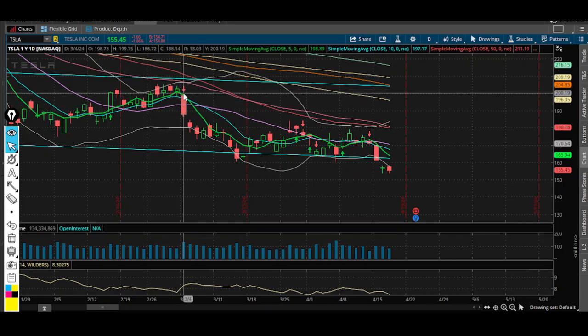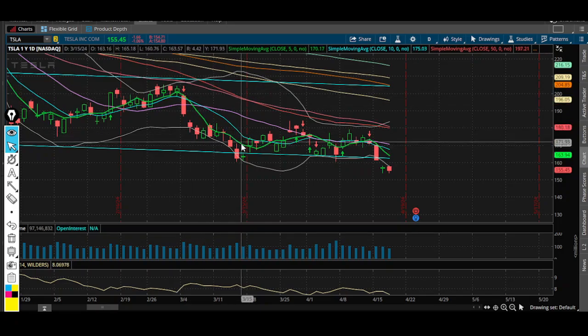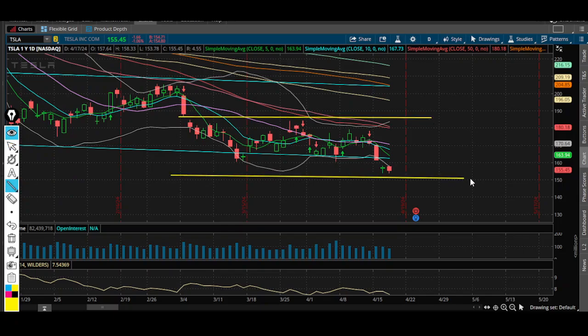You can see that the downtrend, since the beginning of this recent leg down, has been since the beginning of March. So we're already rolling into the 17th of April. We're talking about almost 2 months where Tesla's been trading in this channel, right? If you notice this channel that Tesla's been trading in ever since this gap down here, this has been a channel that Tesla has been trading in.